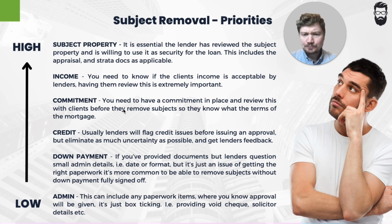And the next is the commitment. It's important to make sure that the client has reviewed and understands the mortgage that they have in place, including all of the terms, any penalties, prepayment privileges, the structure of the mortgage, and everything like that before they remove subjects. So you want to review this with them, and ideally they can sign off on everything, just so you have that confirmation before they are firmly committing to the property, because they will be relying on the commitment and the mortgage that you have in place when they proceed.